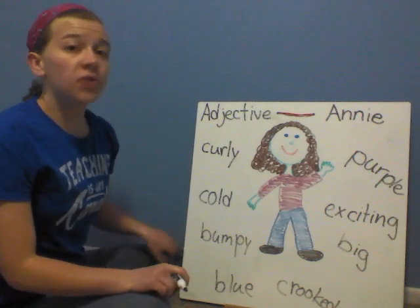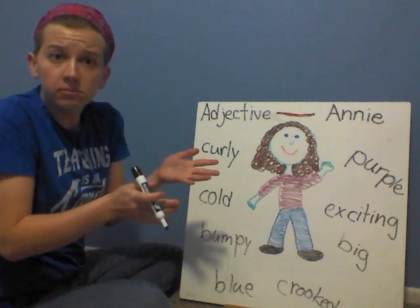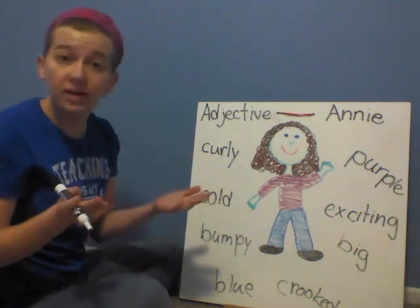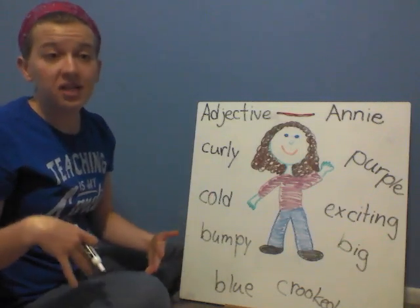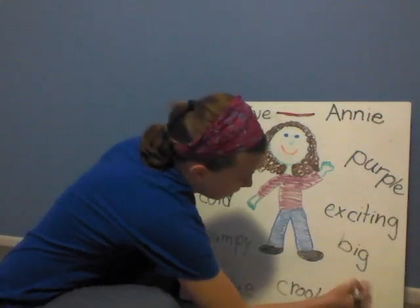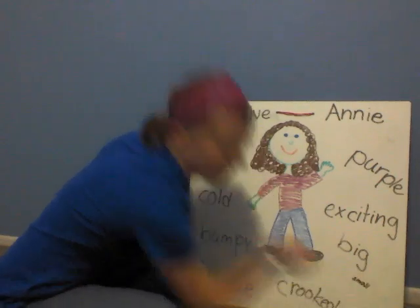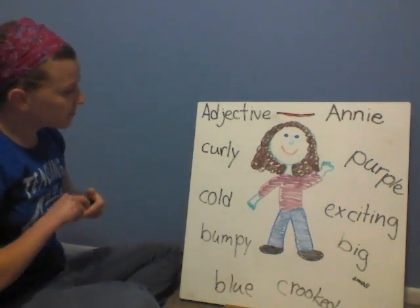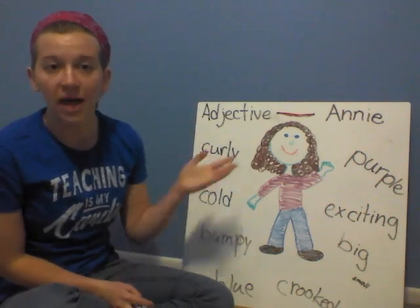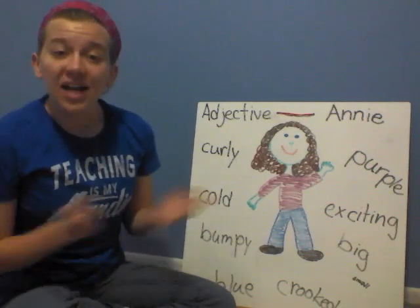How about describing the size of something? So we said big, that was in one of our sentences. How about small? If something is small, you can say that is a small dog or that is a small toy. You're describing and telling us what the toy is like or what the dog is like. So let's put the word small here and we'll write it really small just to be funny. There we go. Nice and small. So those are adjectives, and Adjective Annie, we gave her some new adjectives for her to use today, which is always super fun. So those are adjectives, boys and girls.